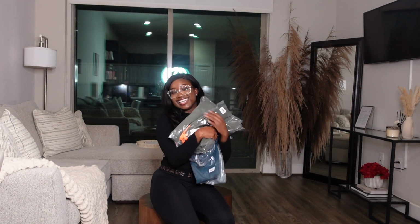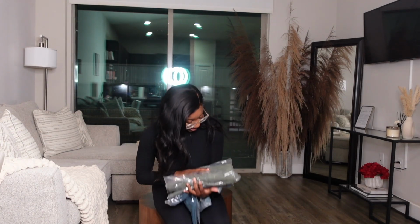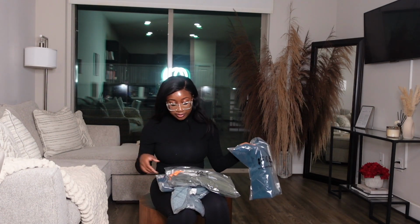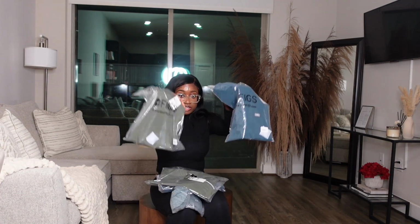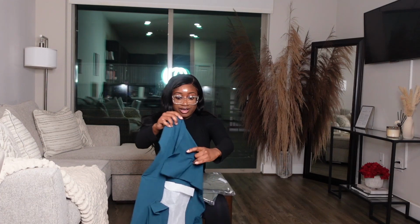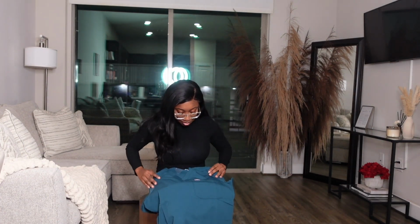Sit down, how does this look? So I got the color Moss and Caribbean Blue. For my school, we can wear our shade and also colors that are similar to it, and I felt like this was similar. Okay, so I'm gonna try them on during the day. This is a top.